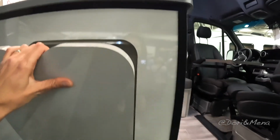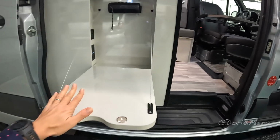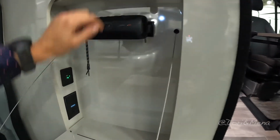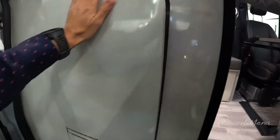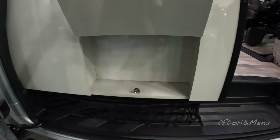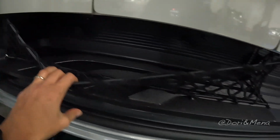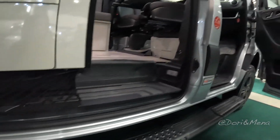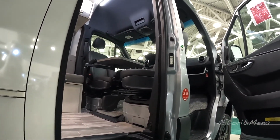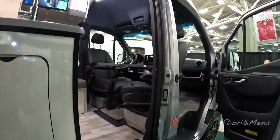I love this little workstation. You can put drinks here. You have a speaker here, so your USB and one 110 volt plug so you could charge stuff. Little bit of storage compartment there. And here, this is brilliant. There's a net, so you can keep your shoes in there and not worry about them falling out when you close the door. Both of the seats are on swivels, and we got a lovely table there so that you can have a meal.